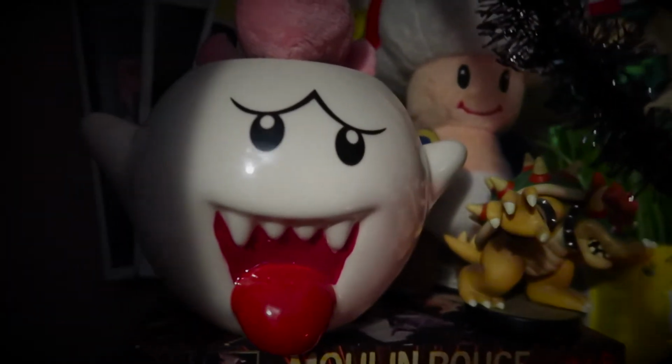This is another one of my favorites. I mean, they're all kind of my favorites. They're all special to me. But this is an awesome mug that I don't see people showing very often. I actually got this at GameStop. I'm pretty positive it was GameStop, or I got it on Amazon or online at GameStop. I'm not sure. If I find it, I'll link it down below. But this is the Boo Ghost from Nintendo, and I'm a huge Nintendo fan, so I have kind of a Nintendo section in my house. He is always over there.